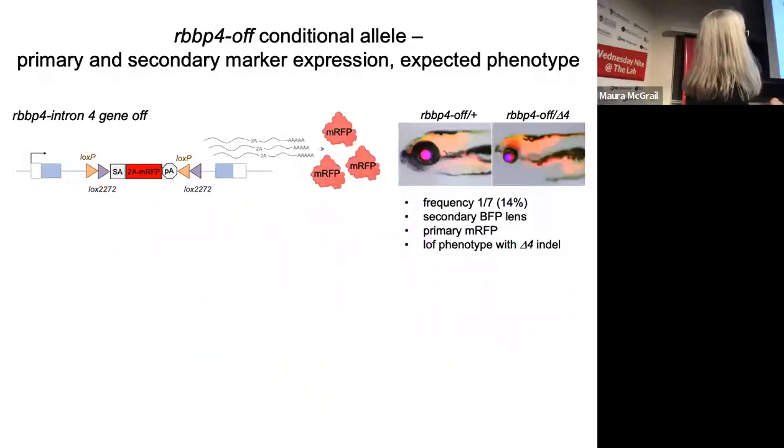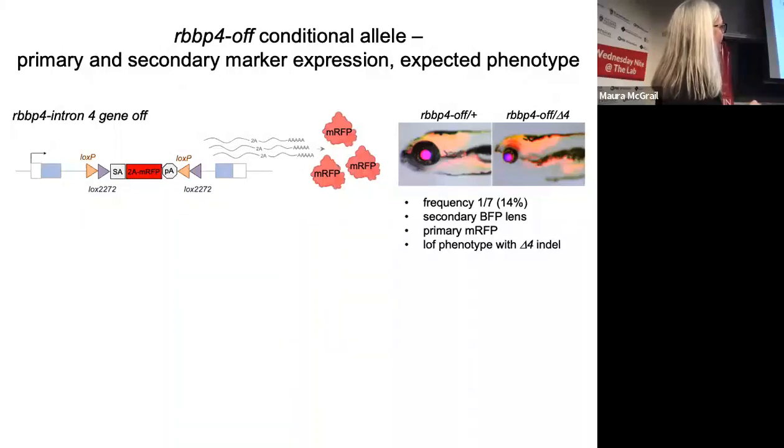So here's the first RBBP4 allele that we isolated. This is in the gene off orientation. I've simplified the cassette just to illustrate how, when we put this in an intron, it's going to cause premature termination, loss of RBBP4 expression, and induction of RFP.